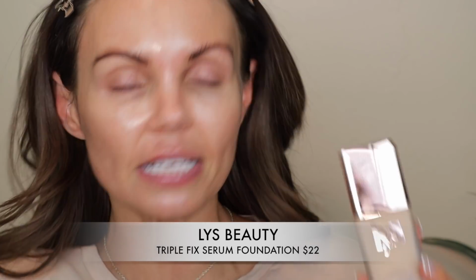And believe it or not, it's $22. This is called the Triple Fix Serum Foundation. Like I said, it retails for $22. It comes in 35 different shades. I bought 2 shades. These are described as tan. These are a little bit light for tan.